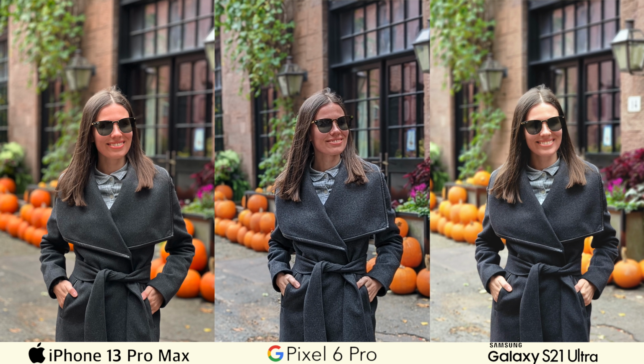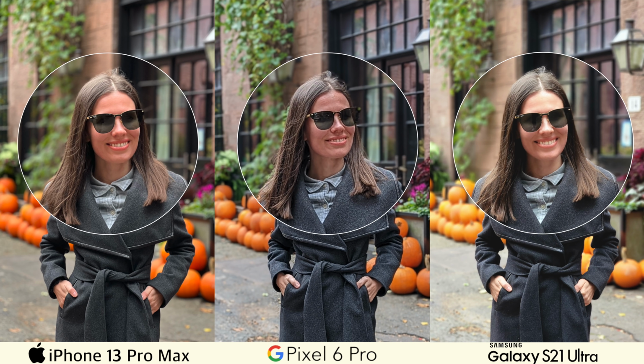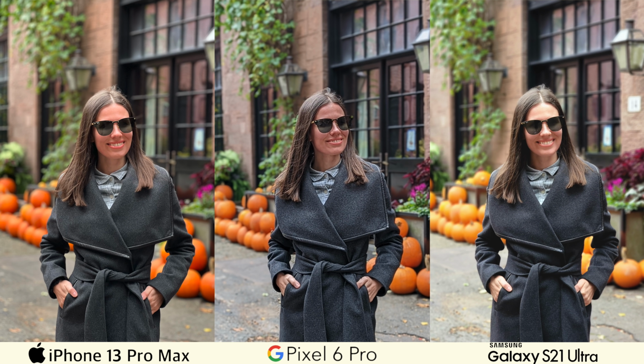When it comes to portraits, these phones provide very different shots in terms of exposure, sharpness, and skin tones. Speaking of exposure, my face in the photo from the Galaxy S21 Ultra looks so close to being overexposed, but having made so many camera comparisons, guys, I must say the portraits from the Samsung phones are almost always like that. The skin is not really overexposed, but it's often so close to it.